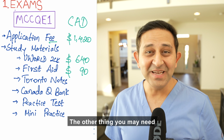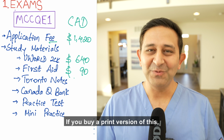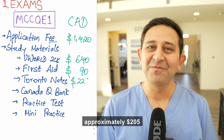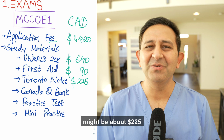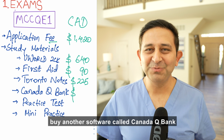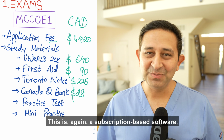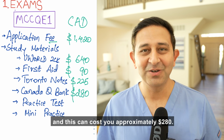The other thing you may need is what is called Toronto Notes. If you buy a print version of this, it is going to cost you approximately $205 plus taxes and shipping, which might be about $225 or more depending on what part of the world you're living in. Quite a few IMGs buy another software called Canada Q Bank. This is again a subscription-based software, and this can cost you approximately $280.